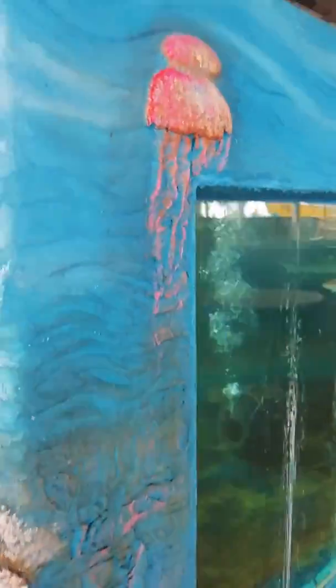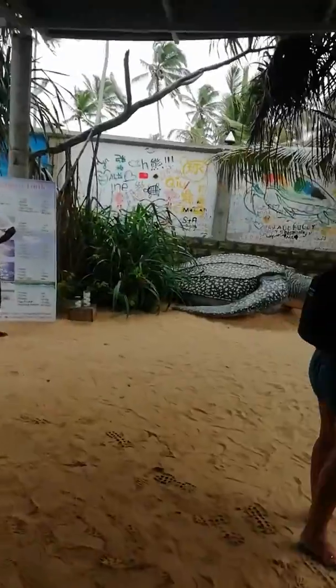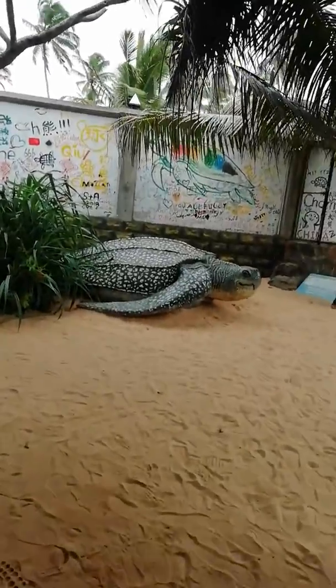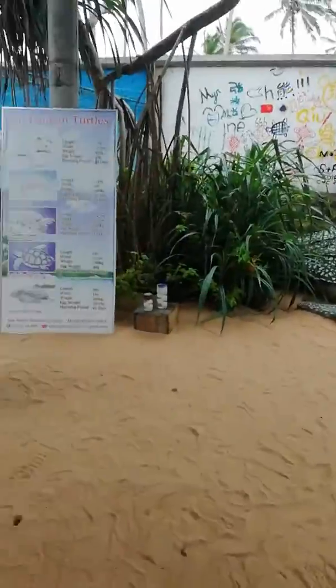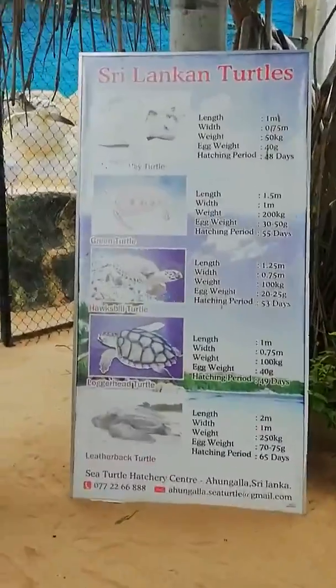Yeah, look. Eggs? Yes, because look, they're laying the eggs. Wow. There's some more sharks. Wait, stay there. 1 year. That's a giant turtle. Sri Lankan turtle.